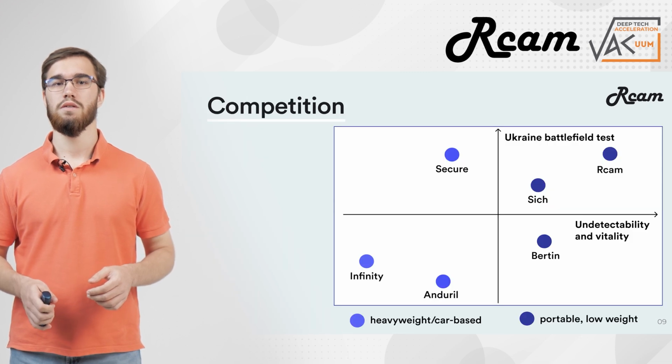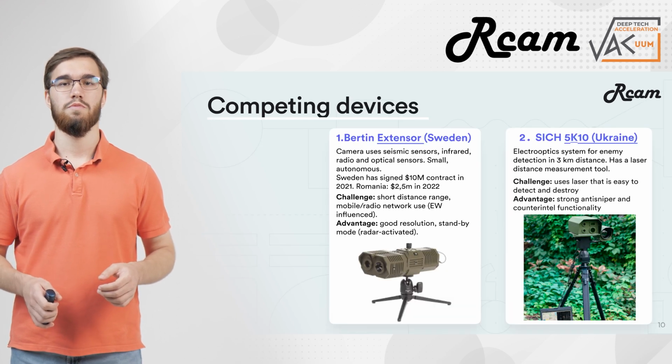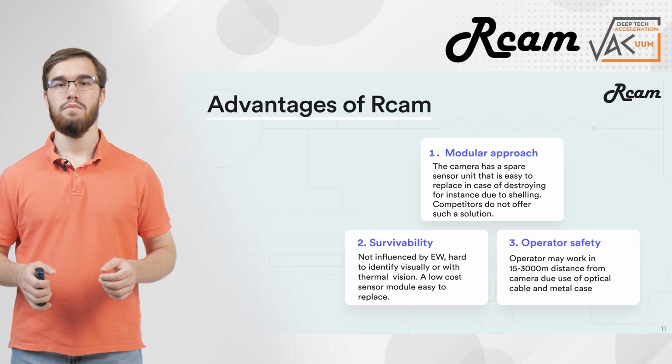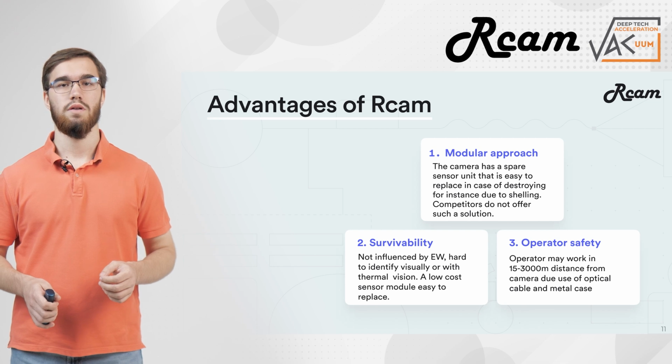There are a few competitors, but they still lack battlefield testing and they are easier to detect. Devices such as the Swedish Bertin or the Ukrainian Siege have a disadvantage. They use laser or radio emission, which will help enemies to find and destroy them. No other competitors offer a modular system that cuts material loss in case of destruction.